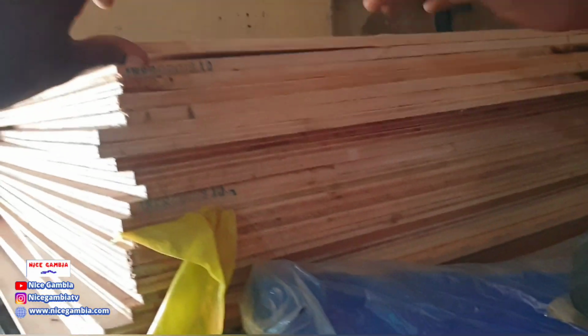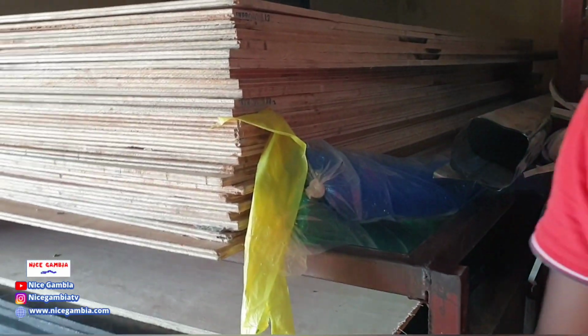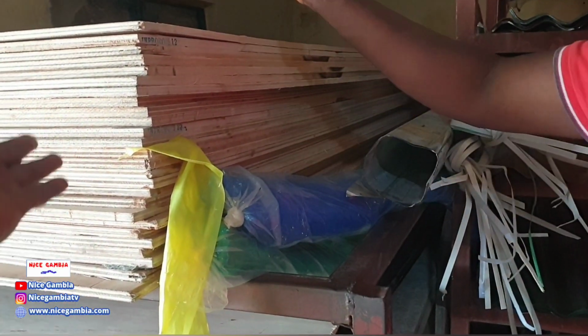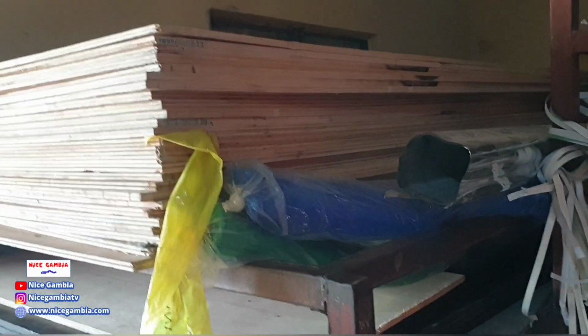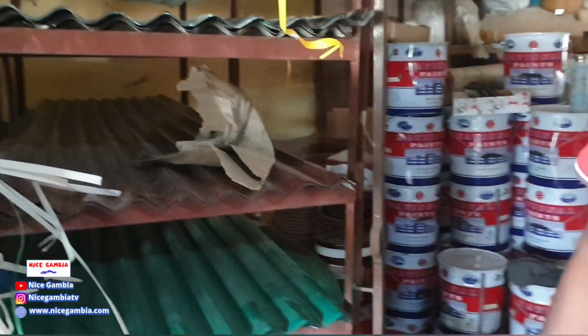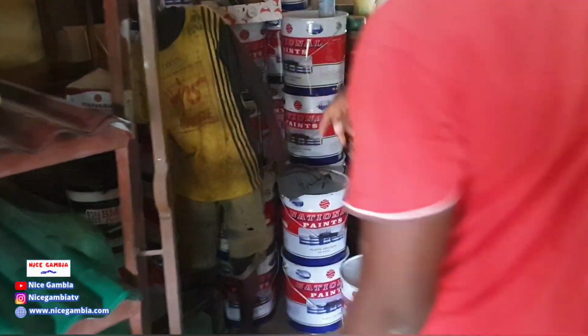Cardboard from yesterday, this is what I bought, and it's much cheaper right here. Plywood, yes. Like what I was saying, it's much cheaper right here. Some shops are selling it for 1,300, while here they are selling it for 1,250. Like he was saying, it's much cheaper. The price that they sell it at right here, that's what they were saying in the local language.